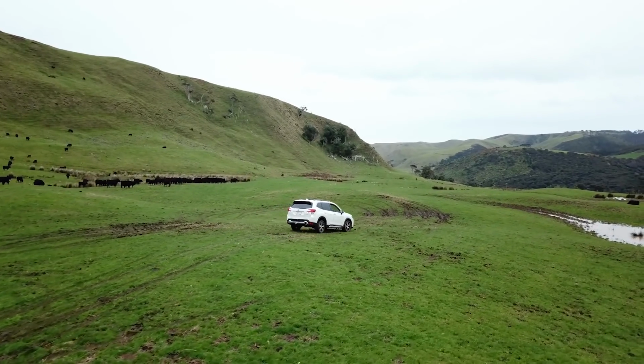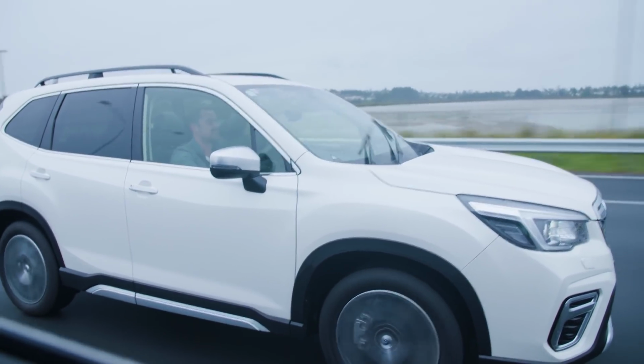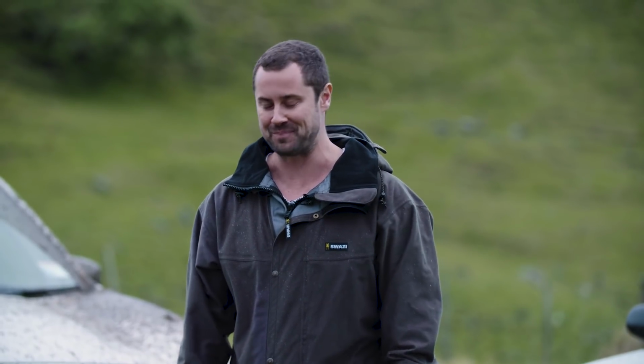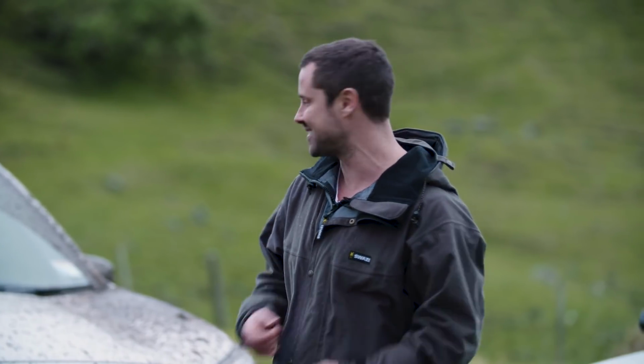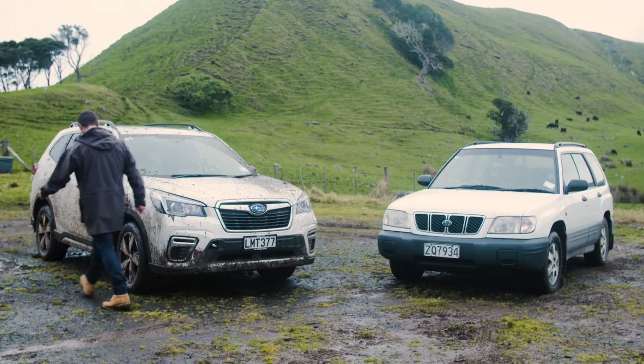The fuel mileage is staggering. In the paddock it was going through about 8.5 litres per 100. It was 7.5 when it was buzzing around the city. It hardly uses fuel. But boy, can it work off-road. It's incredible. So it's fair to say that I've grown up over the last 20 years, and so has the Forester. Let's go for another burn around the paddock. That's fun.